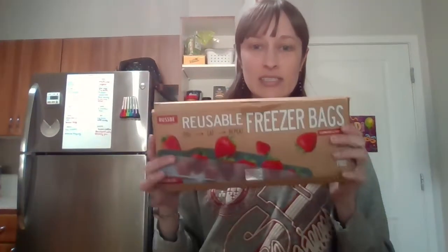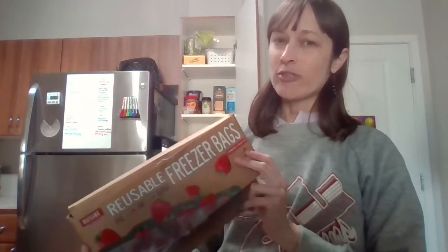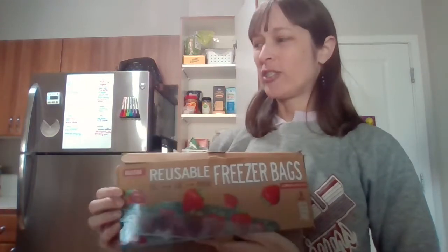And this is one of my favorite products. It's reusable freezer bags, and they're also dishwasher safe. I don't know if they're microwave safe. No, it doesn't say microwave, it just says dishwasher and freezer safe. These are gallon size reusable bags. I wash them by hand just because it's very tall for our dishwasher to really get into it very easily.